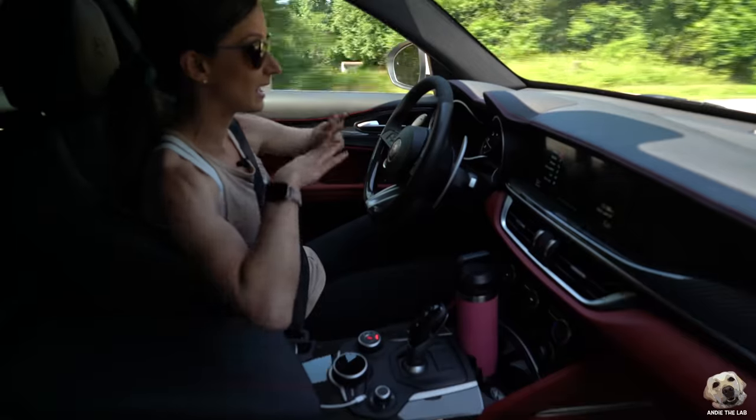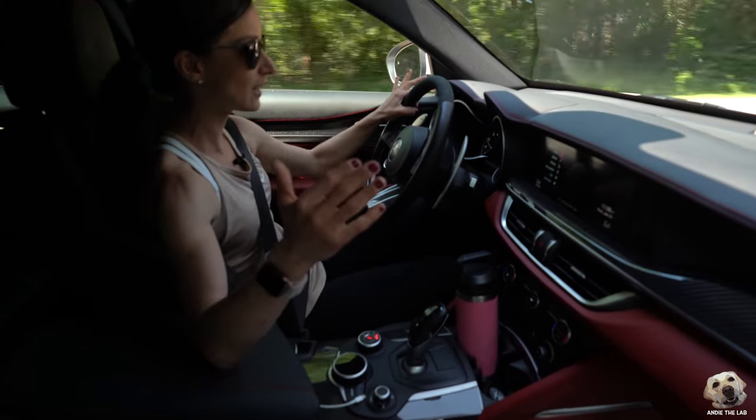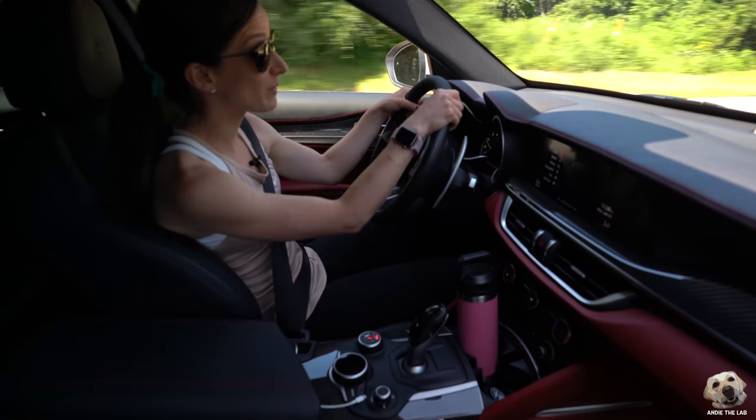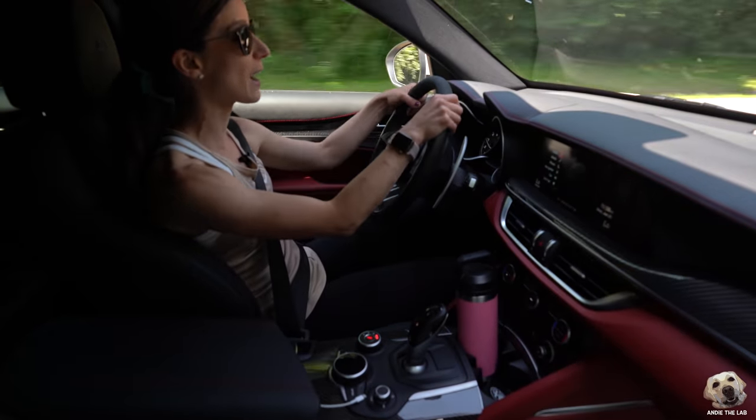Now, I'm not going anywhere near that speed. I don't have an airstrip. I mean, that would be kind of fun. Anyone have an airstrip I could borrow? I kind of want to test that out one day.